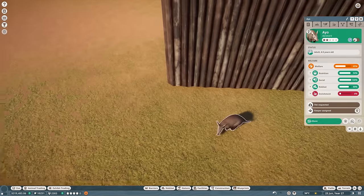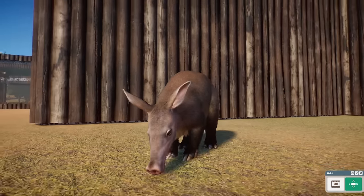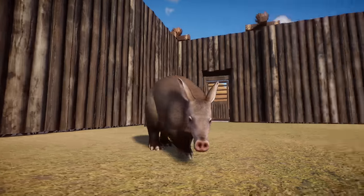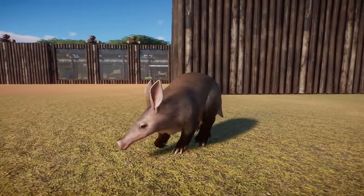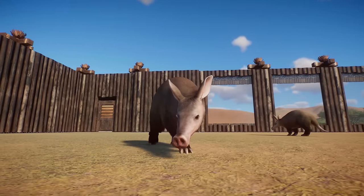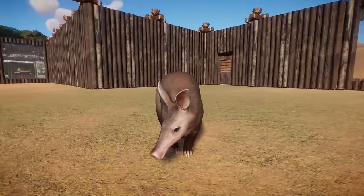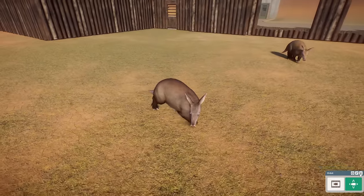And our other aardvark has come in. Look at him. Hey yo! Welcome to the zoo. Hey yo! No, I'm sure it's not pronounced like that. It's probably a very normal name. It's the first thing that came to my mind. Look at them. They are adorable. Absolutely adorable.